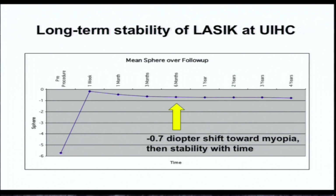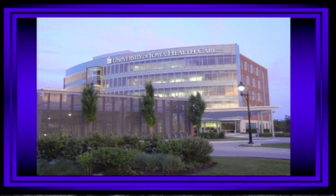And so now that we know this, we can build a special nomogram for you. If you're a little bit older, maybe we'll leave things alone, because maybe drifting back towards myopia when you're over 40, not a bad thing, depending on what you do. But if you're 25 years old, you don't want this, so we know that we need to give you a little bit extra correction. So we're working to make things better for you.